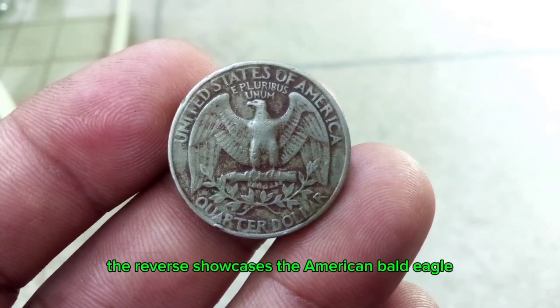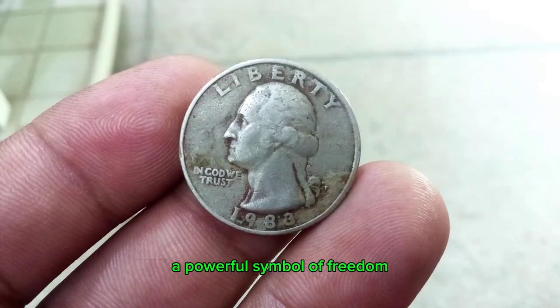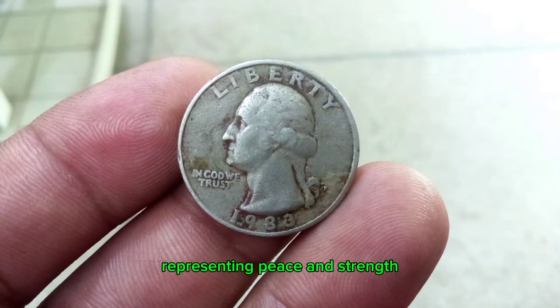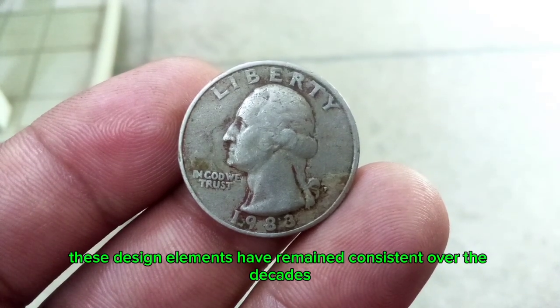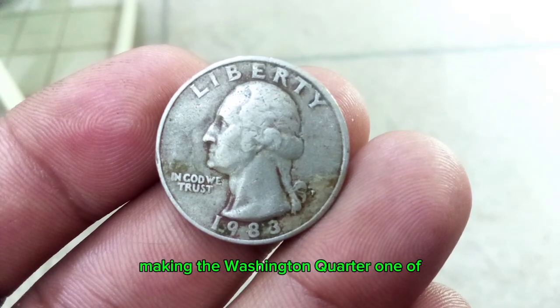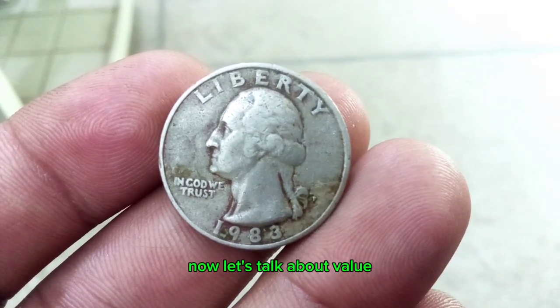The reverse showcases the American bald eagle, a powerful symbol of freedom, perched on a bundle of arrows with olive branches below, representing peace and strength. These design elements have remained consistent over the decades, making the Washington quarter one of the most recognizable coins in circulation. Now let's talk about value.